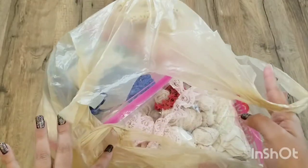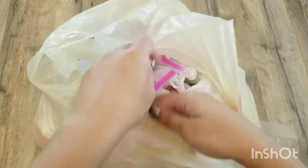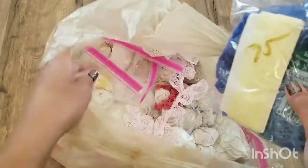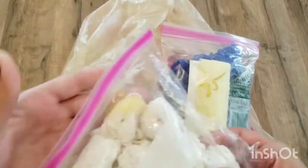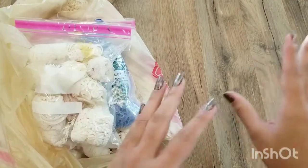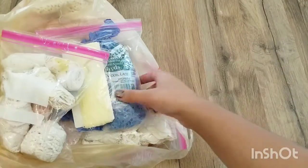We have lots and lots to go through, guys. I had to grab all of these because... check this out. So this was 75 cents. So 75 cents, $1. It just depends. And there was no way that I could pass this up. It was actually like a fantastic bargain, you know?